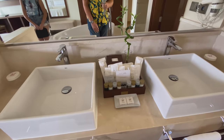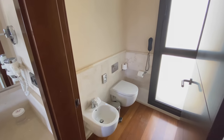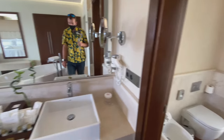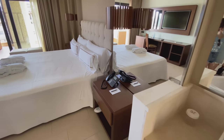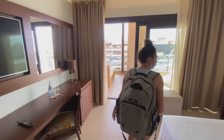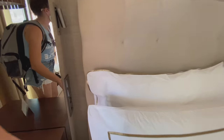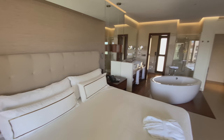All your soaps, shampoos and everything, his and hers sinks. I just love it all, even the chrome finishes on the flushes, little bidet. Again, magnifying mirror there. Slippers. So you've got absolutely everything. But the design, it's a huge room. Everything's finished to a really high standard on both sides. Even with the little chargers and things on the side. Again, USB sockets, I love that. No need for all these adapters and things.